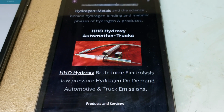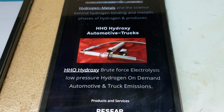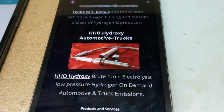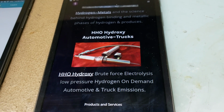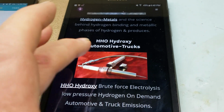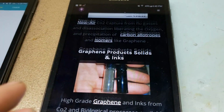Brown's gas, HHO, combined column, hydrogen, oxygen, HOH, whatever you want to call it, it's oxygen off the negative electrode, 2 parts, 1 part hydrogen off the positive electrode. Okay, but that's brute force electrolysis.